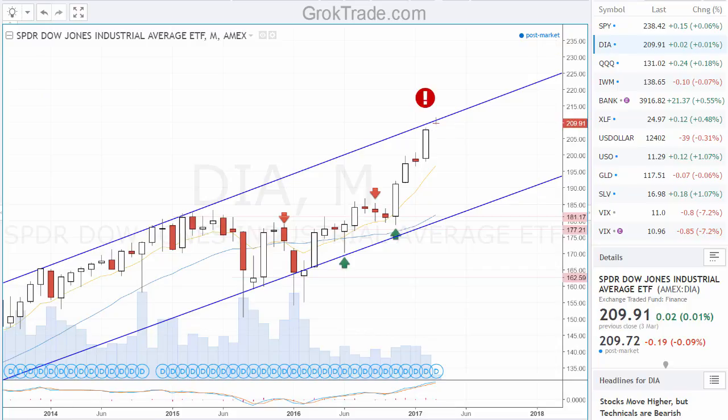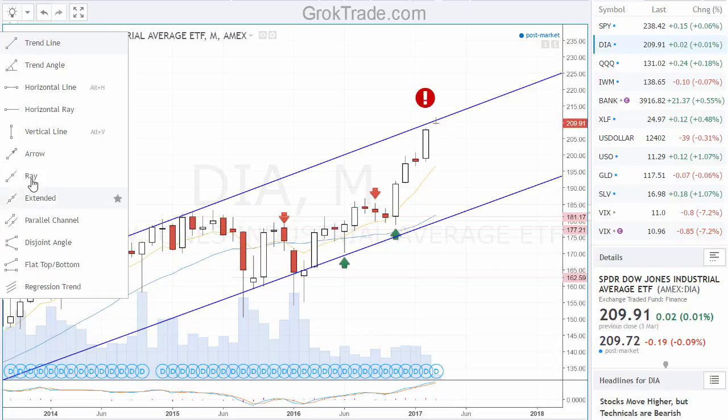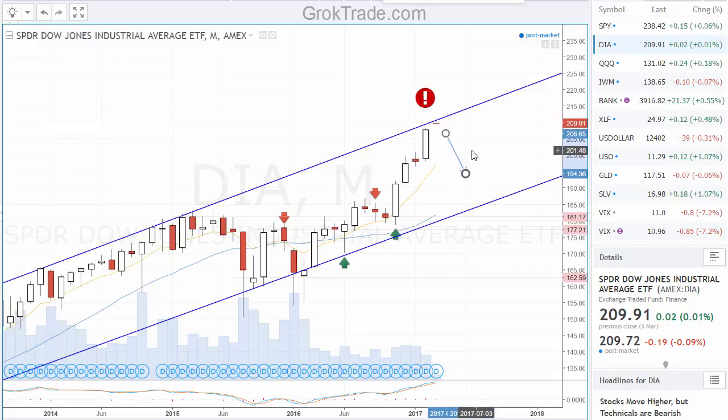This is a great area to do that, to drop. That's what it looks like it's going to do on a monthly chart, unless we can defy all odds like the market has been doing and we just blast to the upside. So, I need to say this.